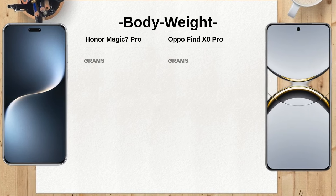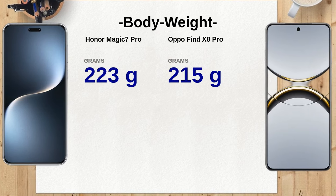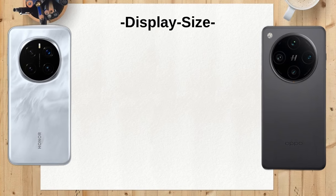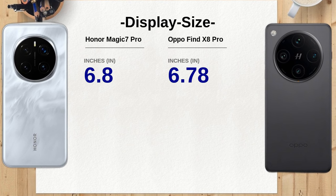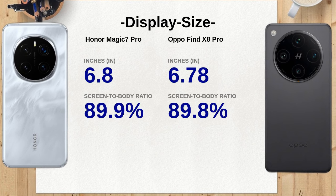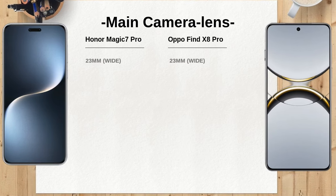When it comes to weight, the Honor Magic 7 Pro is 223 grams, whereas the Oppo Find X8 Pro weighs 215 grams. The difference of 8 grams might seem minimal, but it could affect comfort during prolonged usage, especially for those who prioritize lightweight devices.